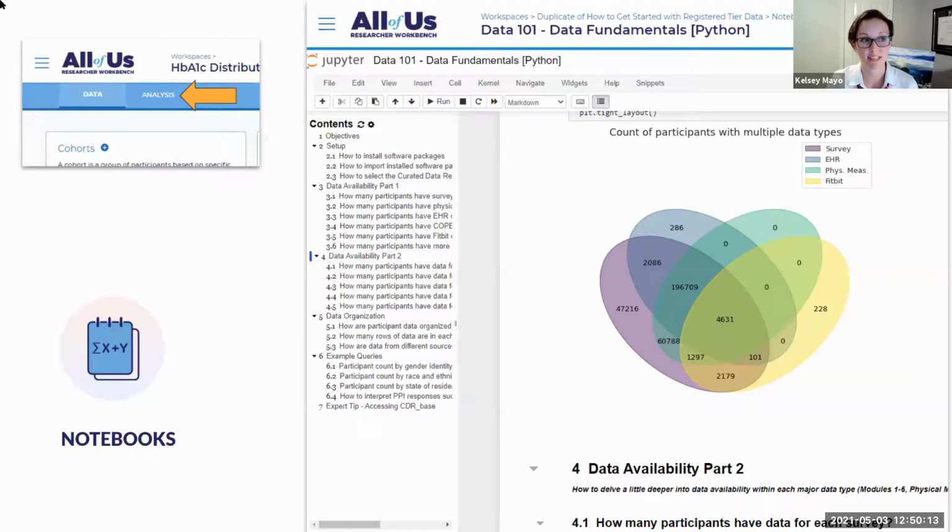The screenshot that you can see here on the slide is actually part of our data fundamentals workspace that we publish and make available to all researchers within the Researcher Workbench. It's where our team has gone through and written out detailed examples of how to get started working with data in All of Us, how to get started with different data types, for instance. We have all of these tutorials available for you when you come into the Researcher Workbench, and we welcome you to take anything from these example analyses and use them in your own work, hopefully giving you and your research teams a head start.